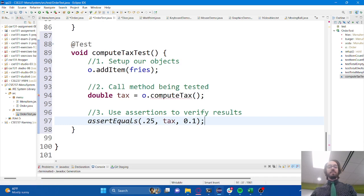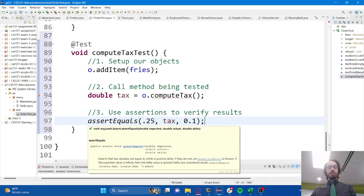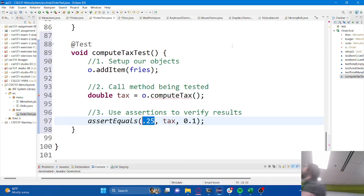So the way to interpret this: the first value is what you expect the amount to be. The second value is the actual value that was returned by the method. When I say actual value, that is almost always going to be a value returned by a method. And because we're dealing with doubles, remember this last value, I might actually make that a little smaller, is how much wiggle room, how much tolerance there is.